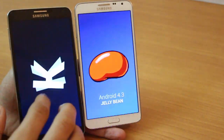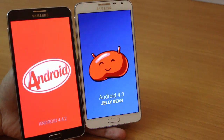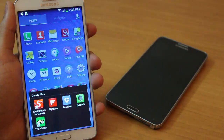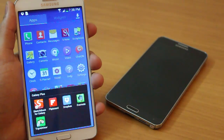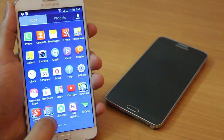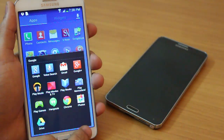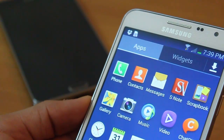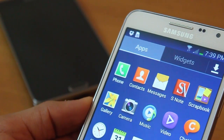The Galaxy Note 3 is running Android 4.4 KitKat, whereas the Note 3 Neo comes with Android 4.3, and I'm sure upgradable to KitKat. In terms of preloaded apps, both the devices are at par. So you have Dropbox app, which comes with 50 GB free storage, the Evernote Premium app, Flipboard, and of course the whole suite of Google apps, and all Samsung goodies like S Health, S Translator, S Voice, Watch On, Story Album. All of these are there in both the devices. So no discrepancies there. You've got S Note and Scrapbook as well.